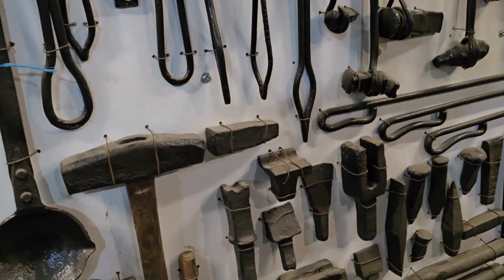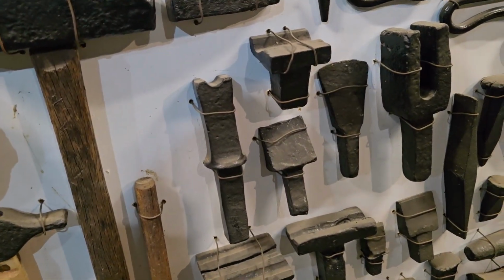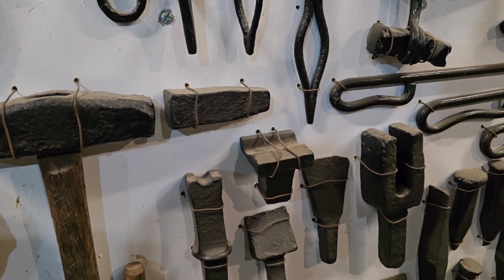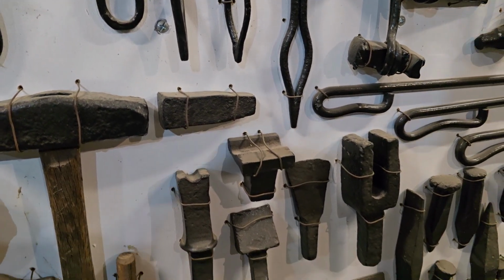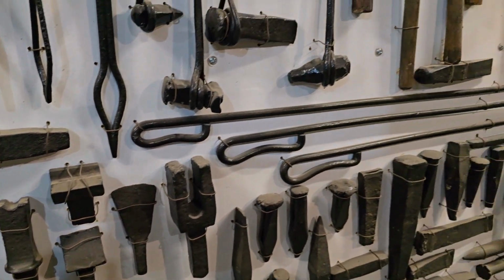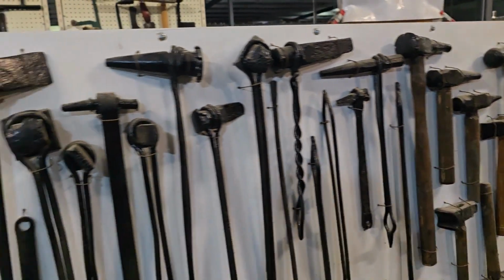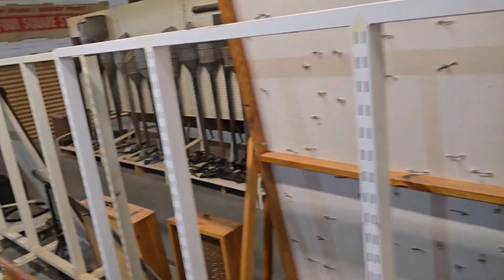These parts go in anvils, and I forget what they're called, but anvils often have a little square hole, a hardy hole I think, and these are tools that drop in there that you can use to do various jobs when you're blacksmithing. A million different sorts of hammers, probably more than a million.